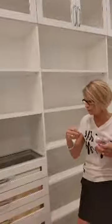So we talked about tie racks. We talked about belt holders. They didn't want anything hanging. They've had them before and it didn't work for them. And when they were at our place, they saw my belts rolled up. So they wanted a belt drawer and a tie drawer.